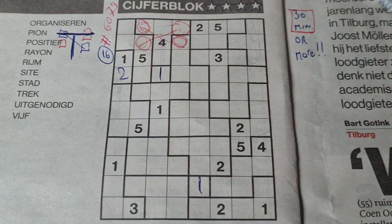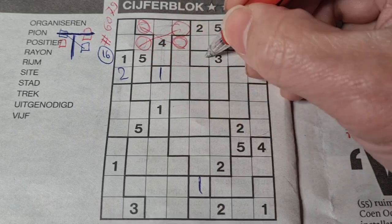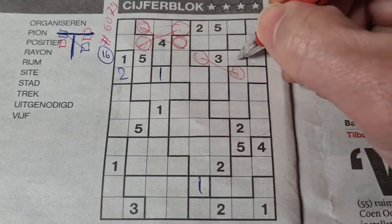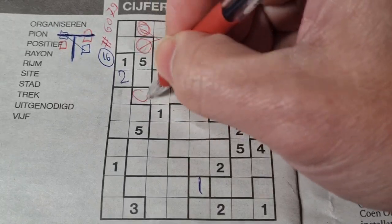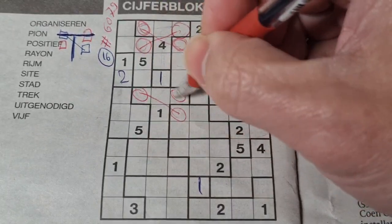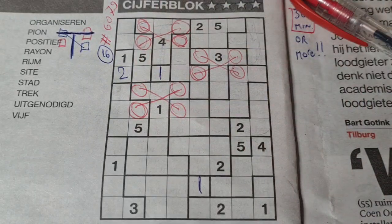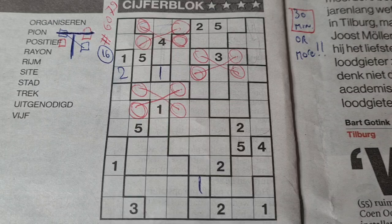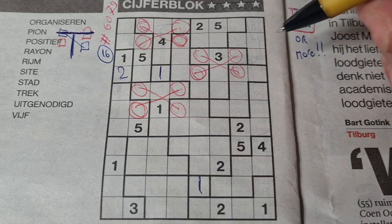Alright, the T-shape. Do we have more T-shapes? Yeah, here another one, then there another one. So this box has the same name as that box, and that box has the same name as this box. Here another one. This box has the same name as that box, and that box has the same name as this box. Alright, then the following shape, figure, structures, constructions.